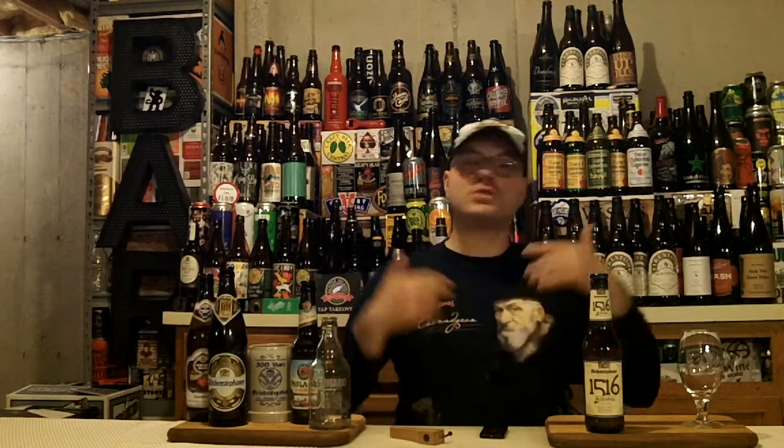Now, also about this beer, it's about sort of like what's in the name, 1516. Of course, that's when the Reinheitsgebot started, 500 years ago. You will recall I did my marathon review session of Reinheitsgebot compliant beers to celebrate said awesome original food purity law.